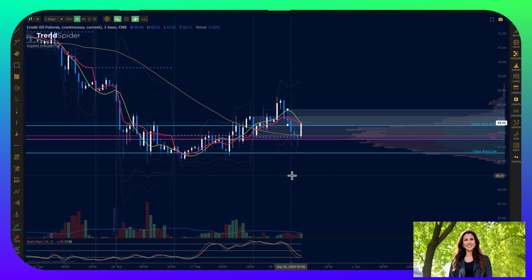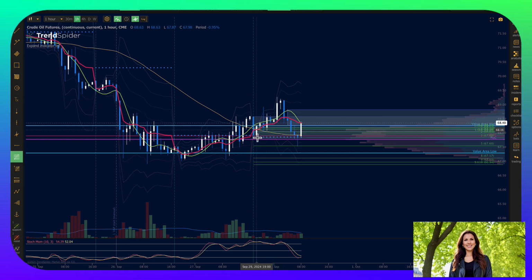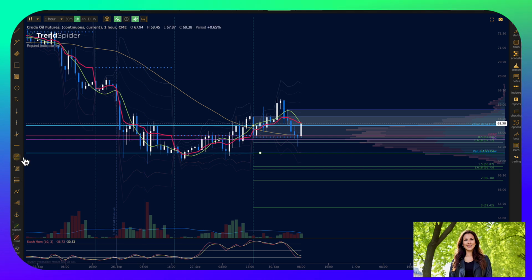Now, as you know, oil doesn't open up at those specific times, but certainly these are areas that I find to be very interesting for oil. Let's do the value area high low. Do you see how tight it is? This price action is coiling.